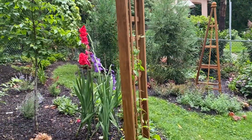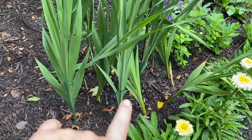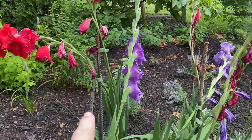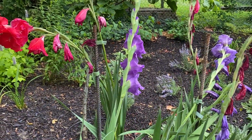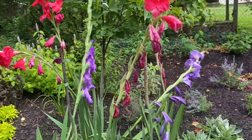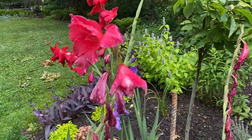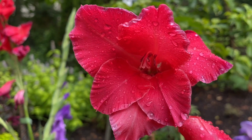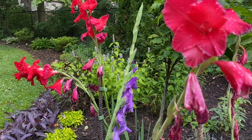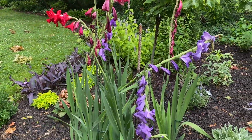So let's take a closer look at them. I got them staked up better yesterday. I did have them staked, but the stakes were too low, and so they were flopping. So I put in, actually this is rebar, a little overkill, but it's what I had on hand that was the right height. The red ones are just about done blooming. That one is done blooming, but they're pretty. Like I said in my other video, I wouldn't have chosen red as a color for the garden, but I do like it in the end, so I will be keeping these.